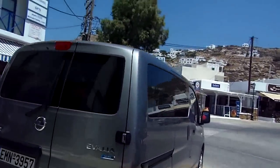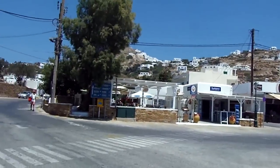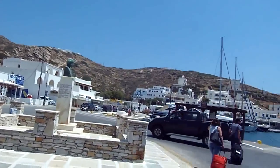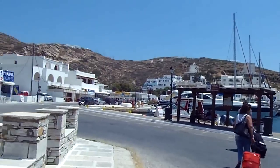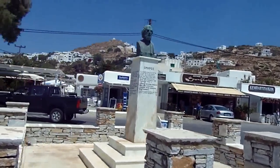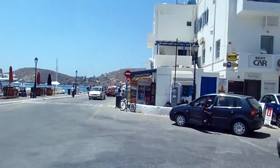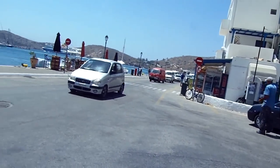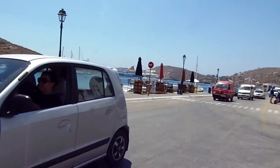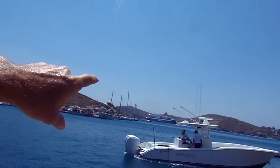And so here is the port itself. A beautiful, peaceful scene here. The central roundabout, it's a pretty small village as you can see, not too crazy. Get a shot of the water there. One of the big ferries going out there.